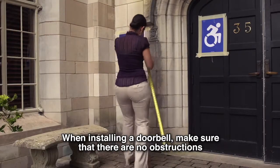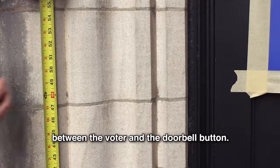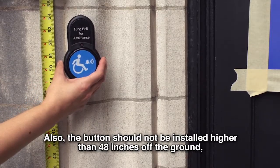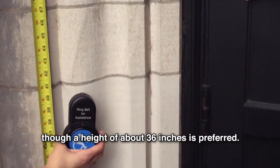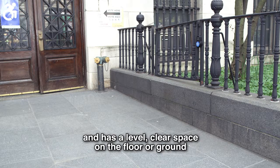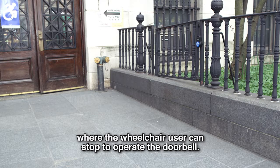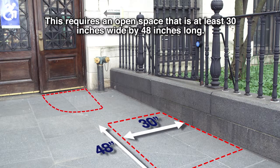When installing a doorbell, make sure that there are no obstructions between the voter and the doorbell button. Also, the button should not be installed higher than 48 inches off the ground, though a height of about 36 inches is preferred. You'll want to try to find a place for the doorbell button that is close to the door and has a level, clear space on the floor or ground where the wheelchair user can stop to operate the doorbell. This requires an open space that is at least 30 inches wide by 48 inches long.